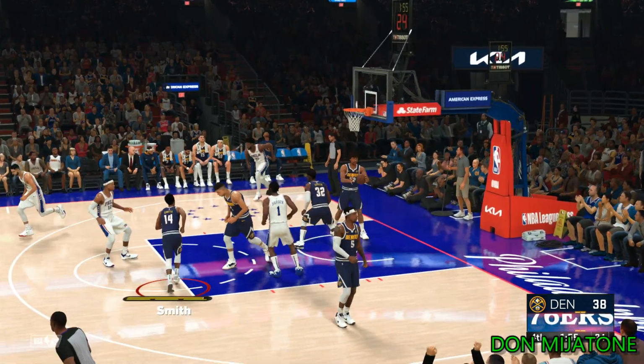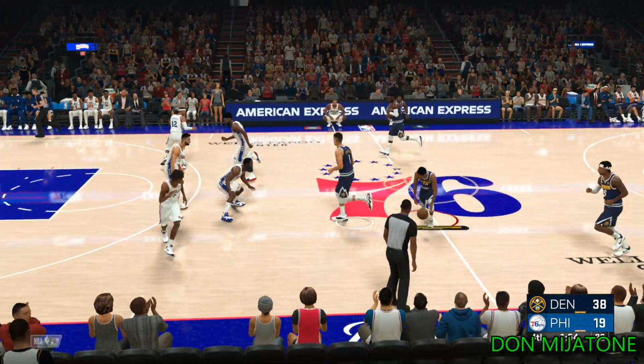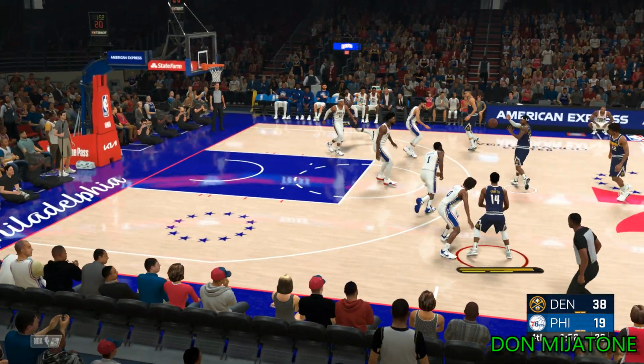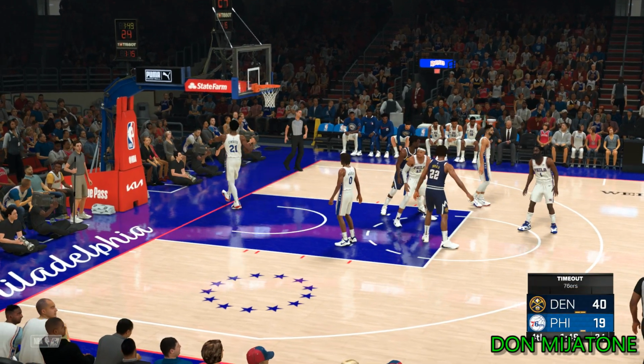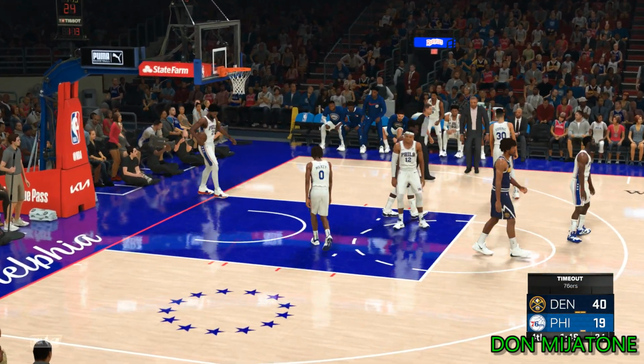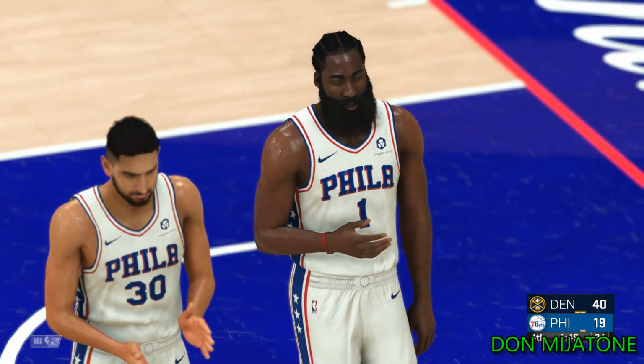Sweet little floater. Incredible control on that floater. Harden is fantastic at putting just the right amount of touch on these very difficult and delicate shots. And Caldwell Pope gets the basket. That's a textbook example of how to move the ball. Boy, you got to love that action.